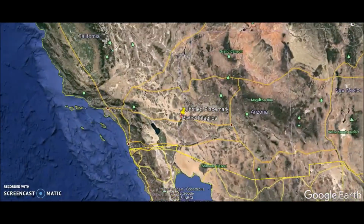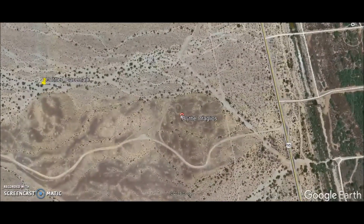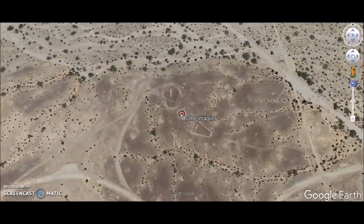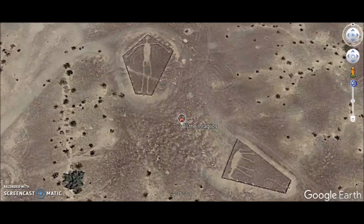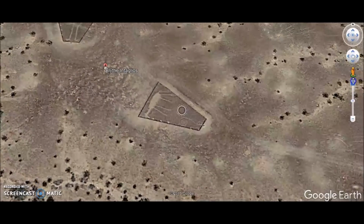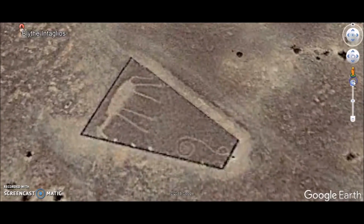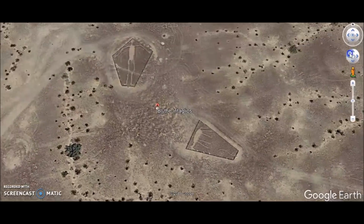But we're going to fly in. I think this is just north of Blythe, California. This is called the Blythe Intaglios, and these are geoglyphs carved in the earth. And what is still existing today is not quite what was here a long time ago. There was a period during World War II where a lot of these got taken out, and I'll talk about that in a second. But here you can see fences around these large geoglyphs in the earth.